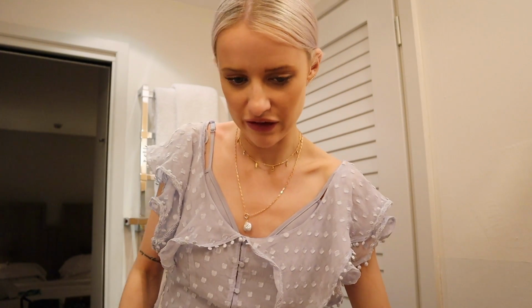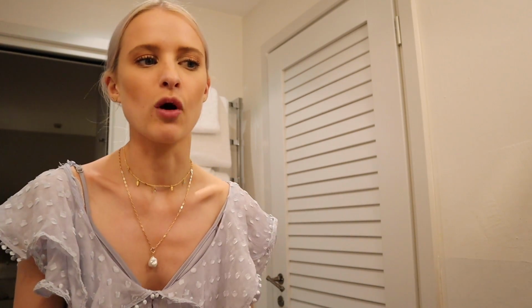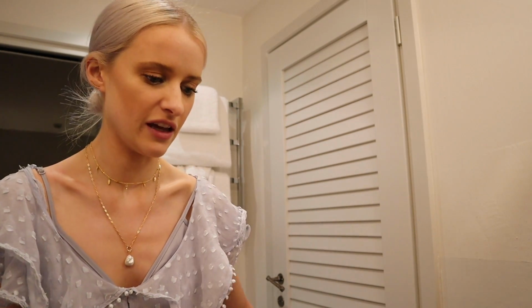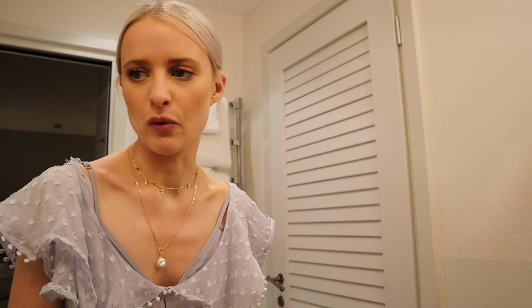Cheers! Really great evening with the girls. We've had such great chats. We all played this little, well actually I started this little game. It's not even a game, but like a conversation starter where we all went around the table and chatted about what we're all proud of this year. We'd all been doing such different things, and we all talked about why we're proud and what we'd done. And it was just a really nice conversation.